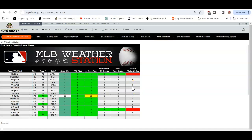It's a neat little tool to get your day started, so you got an idea of what games you need to watch at 3 or 4 o'clock in the afternoon to see if they're going to postpone, or what games might present genuinely strong hitting environments, or where the pitchers might shine.